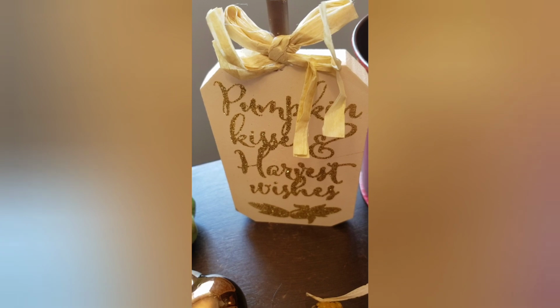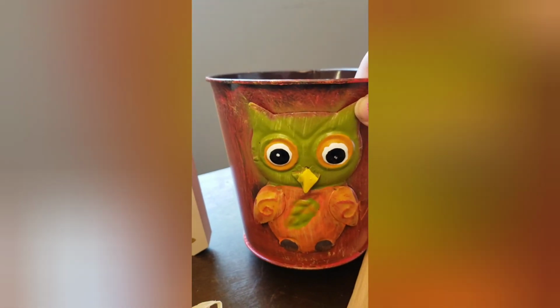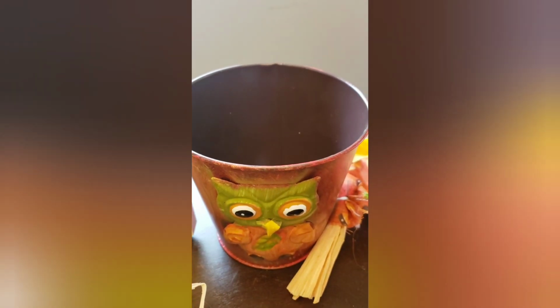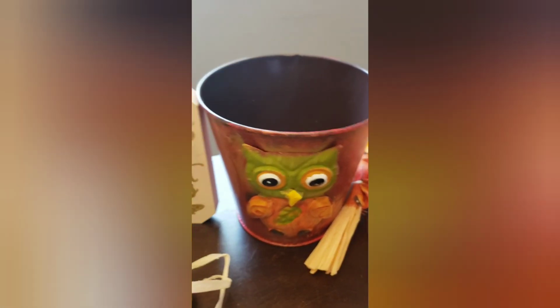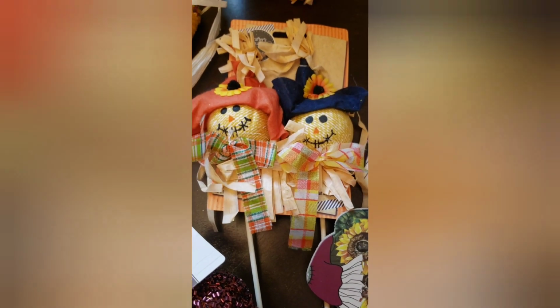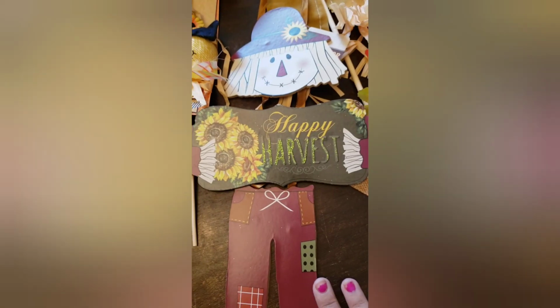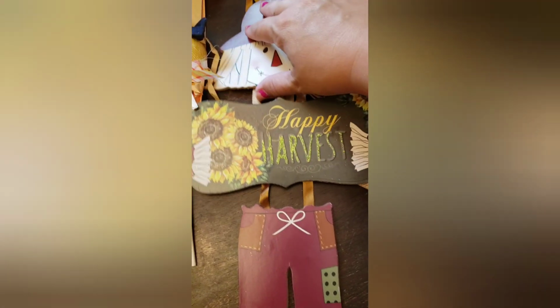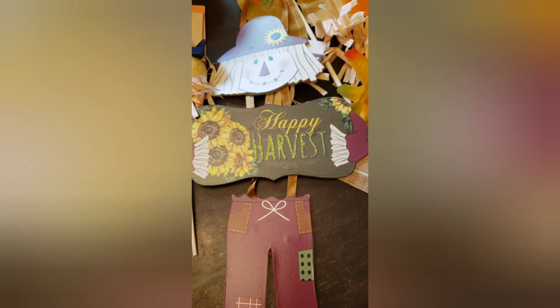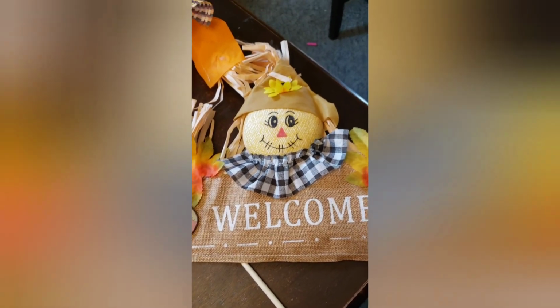Pumpkin kisses and harvest wishes. Love that saying. I got this little container tin thing. I'm not sure what I'm going to put in it yet, but it's got a little owl on it. Some scarecrow picks. I'm not sure. They might get incorporated into the flowers as well. And also, I got this scarecrow guy for one of my doors, probably. And also another one. He's probably going to hang on my china cabinet.